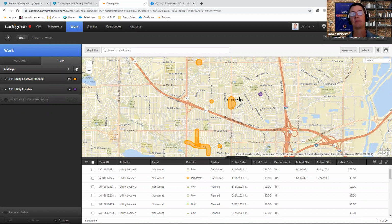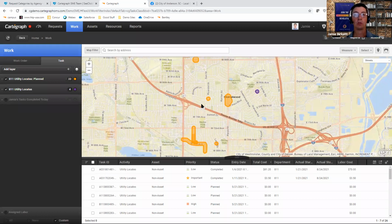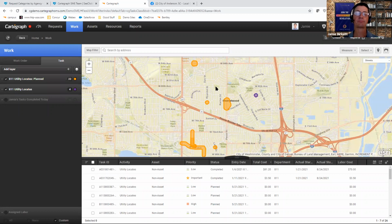So here I've got a map of all of my different 811 locate tasks. This is again just part of that integration with each state's 811 system. Because of that, on the left, I can use all of the different filtering tools to create these different layers. In this case, orange are our planned 811 locates that we need to do. Anything that's purple are locates that we have already completed. I can use all of the fun filtering within Cartograph to create this map as I see fit.